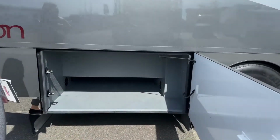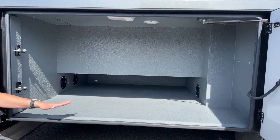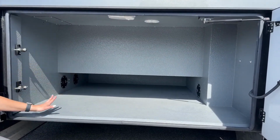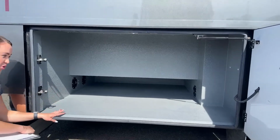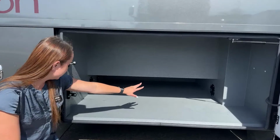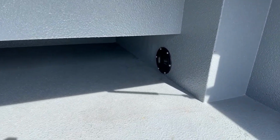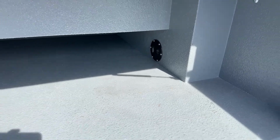Another bay here. Now it's not going to be through and through, but they did do their best to get every crevice that you can for storage. And then I also just wanted to point out that you have your little insulated here for where the heat will come through to keep your bays warm during the winter.